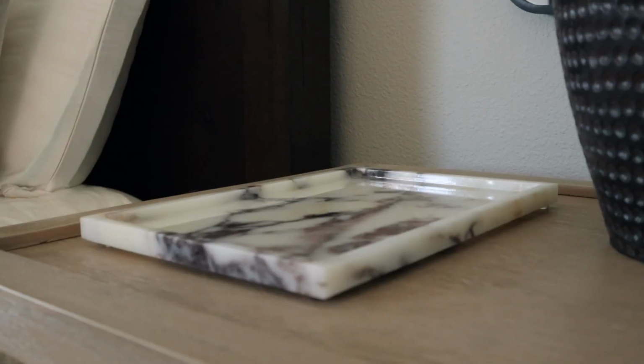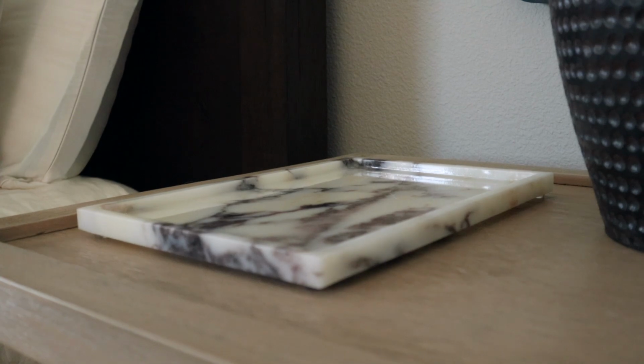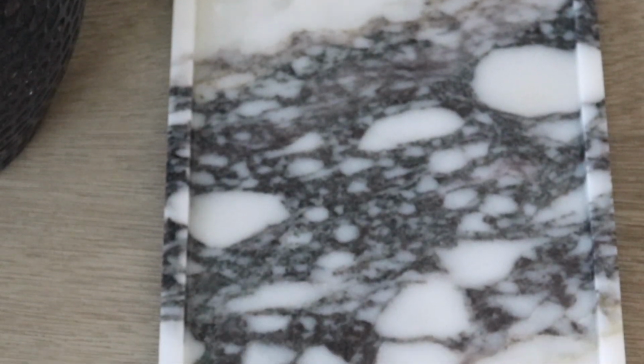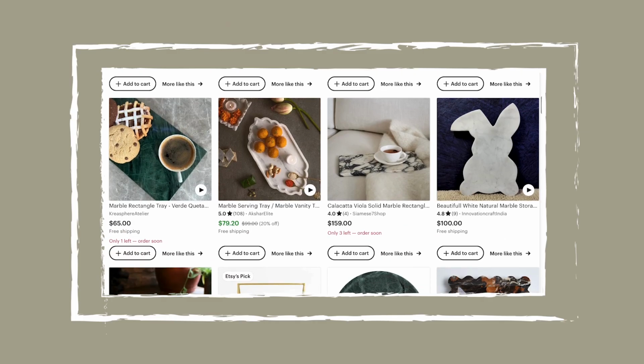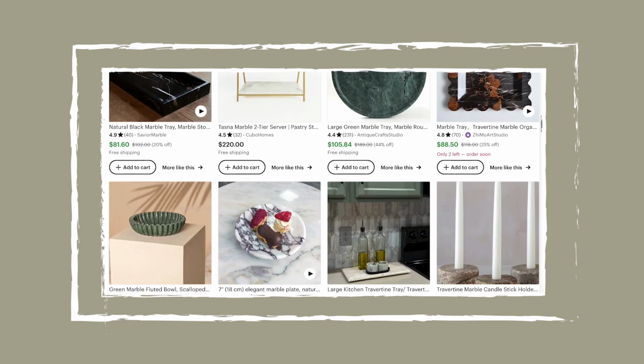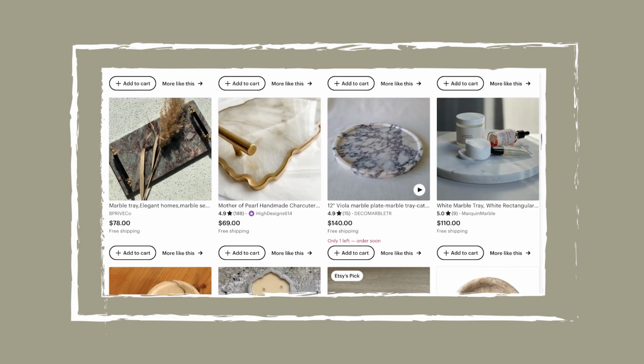Let's talk about marble. It instantly adds luxury to any look. And what makes anything in stone or marble such a great gift is because usually it's going to be smaller. So it's really hard to buy people clothes or items for their home, but that might be the things you love or that the other person loves too, but it's very difficult to find.